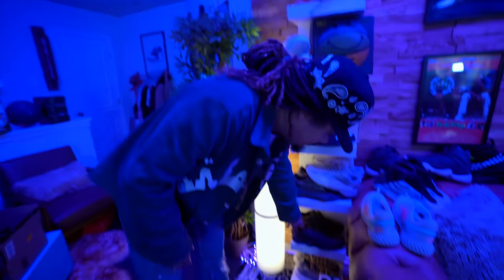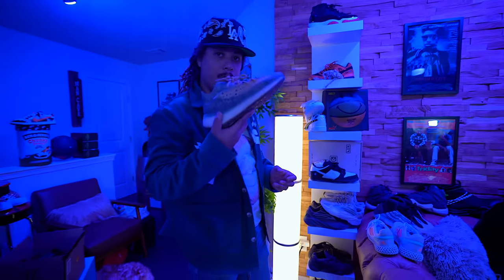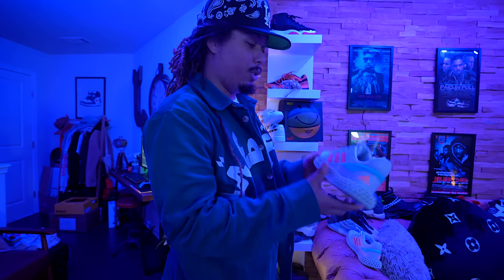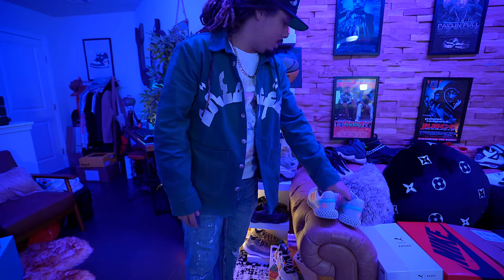We got the Yeezy 500s, black. I forgot the nickname they had, but they're black. Yeezy 380 Mist, got them as well. We got the Adidas 4D Prime, the 4D joints. These are recently new. I like these a lot. Very comfortable, chilling in, you know.